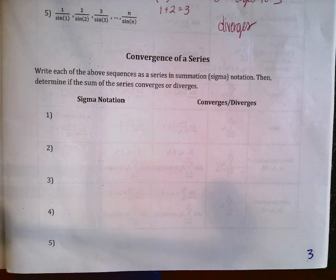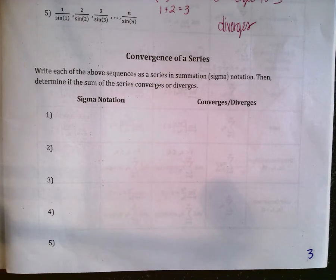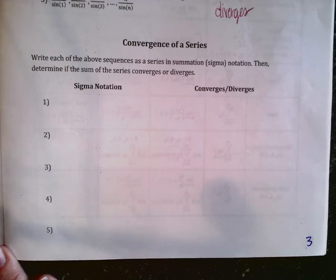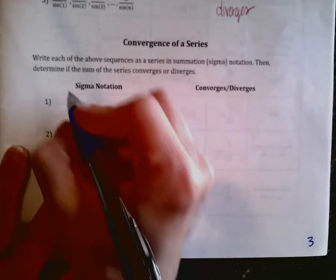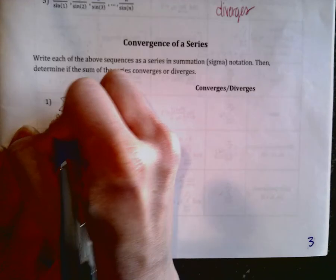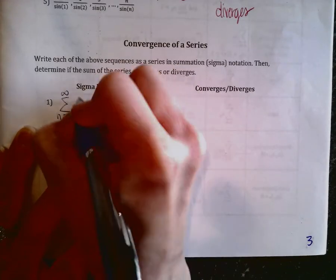So I'm just going to start by going over the homework from Friday, and then I'm going to make a separate video that's going to have some notes on an additional assignment. So first is page 3. You're going to be writing the sequences from above, first in sigma notation, then telling whether the series converges or diverges. So for number 1, in sigma notation, we would have the sum from n equals 1 to infinity of (2 plus n cubed) over (2 minus n cubed).